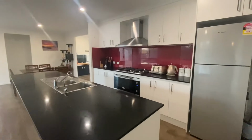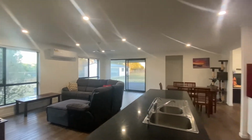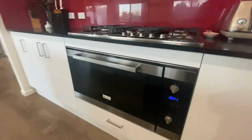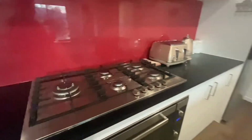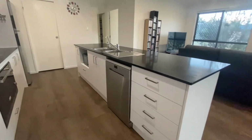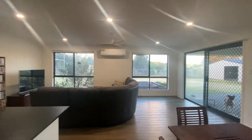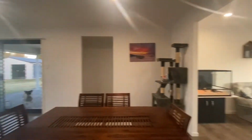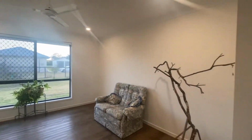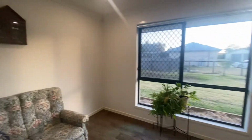And here is your kitchen and open plan. So the oven is the largest size built-in oven with gas cooktop. There is a walk-in pantry, stainless dishwasher, air conditioned in here. There's a puppy dog that is desperate to come inside. Another living area. So there's 3 living areas. This is a really good size. Could be an entertaining dining or a media room.